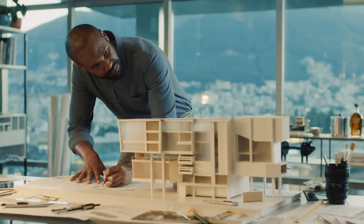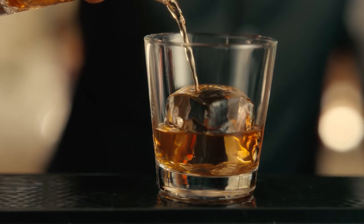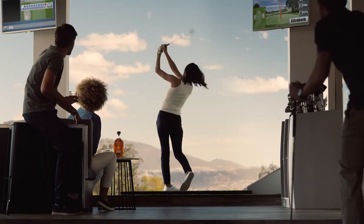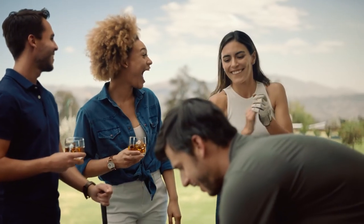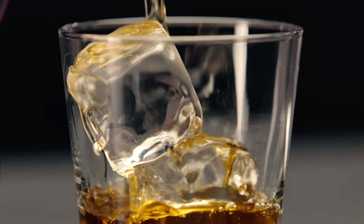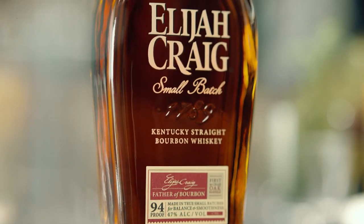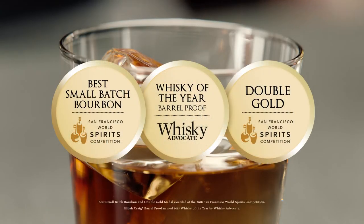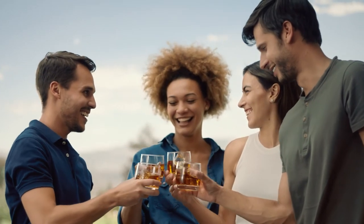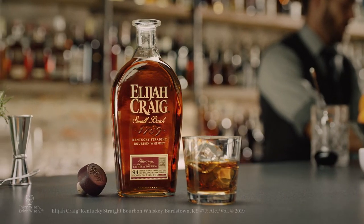There's greatness within each of us. You just have to look for it. Some find it in the quiet moments. Others find it in the company of friends. Our namesake, Elijah Craig, discovered greatness when he first charred oak barrels to make the smooth, rich taste that became known as bourbon. Today, we make our award-winning small batch for those who strive for the best in themselves and in their glass. Discover the greatness within Elijah Craig Bourbon.